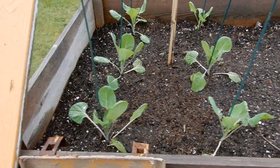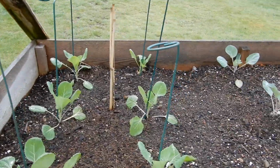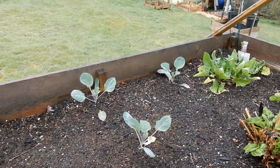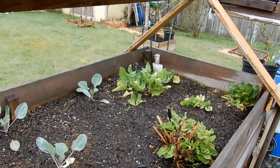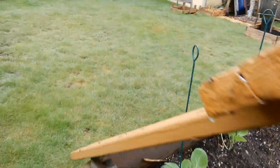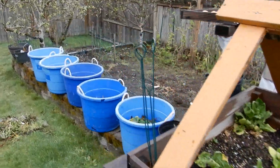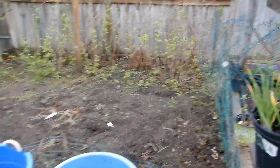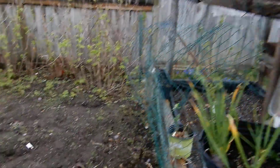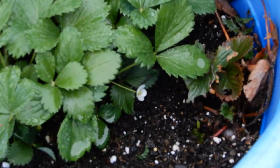Then over here, the Brussels sprouts, they're doing real good. They've actually grown a little bit, I think about half an inch or so. These cabbage are doing good in here. And the spinach is doing good also. The peanuts for the Steller's jays. The strawberries got a little blossom on it there.